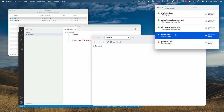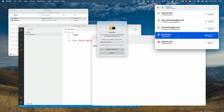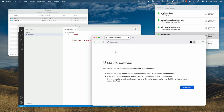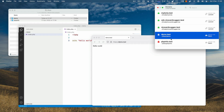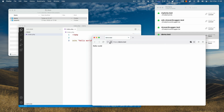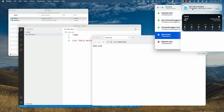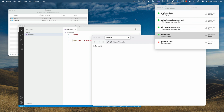What if I wanted to secure this? It's easy. We'll get a little pop-up, and we do have to enter a password because this changes the certificate settings. But after that, we should be able to reload, after it completes, of course, and then it will be served over HTTPS. You're going to have to wait a few seconds, and normally you would see a notification pop up. It'll look like this. The domain is now secured. But because I'm recording, that notification doesn't show up.